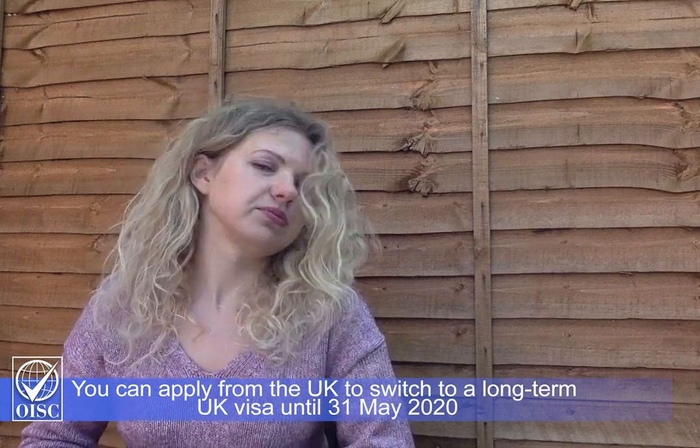Also, to remind you, this date may be flexible. It depends how the lockdown and further provisions go, so it is important to keep up to date with Home Office guidance in regard to the coronavirus and the immigration rules.